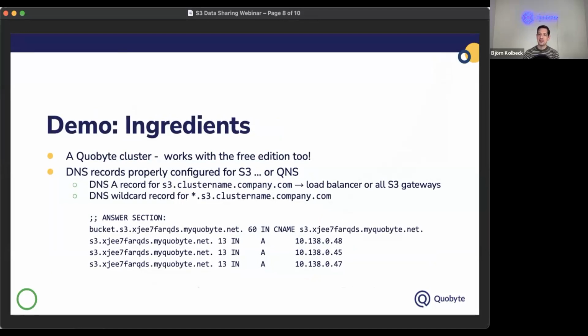One ingredient that always causes some confusion is the proper setup of DNS records. If you use our installer, you automatically get QNS, which is a naming service that we run for you. And that also includes the correct setup of S3 DNS records. If you don't want to use that, then you need something that looks like this here. You need a DNS A record for some URL that points to all the load balancers, the HTTP load balancers, or all S3 gateways. And you also need a wildcard DNS record for anything, basically all subdomains. So this is where the bucket name comes in.